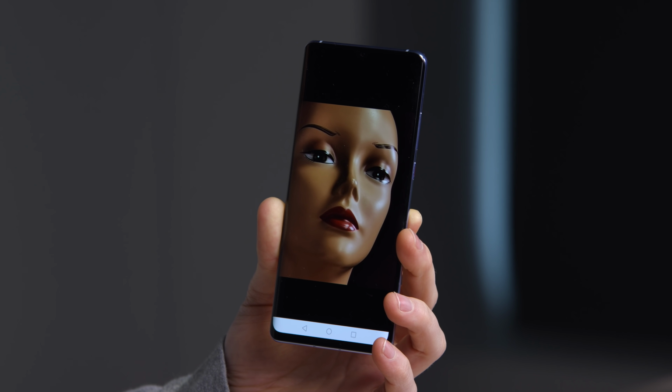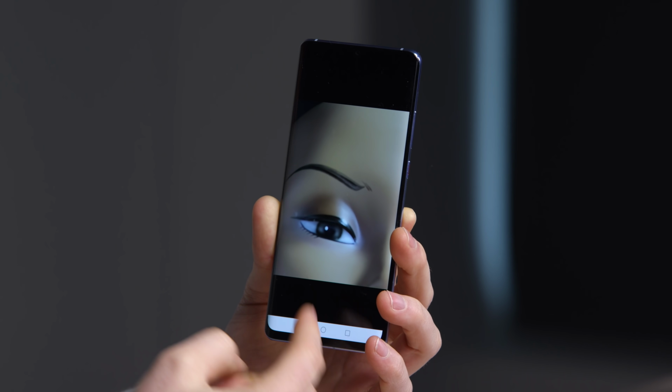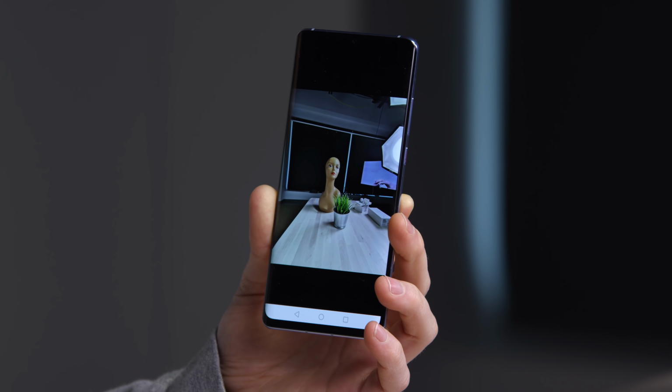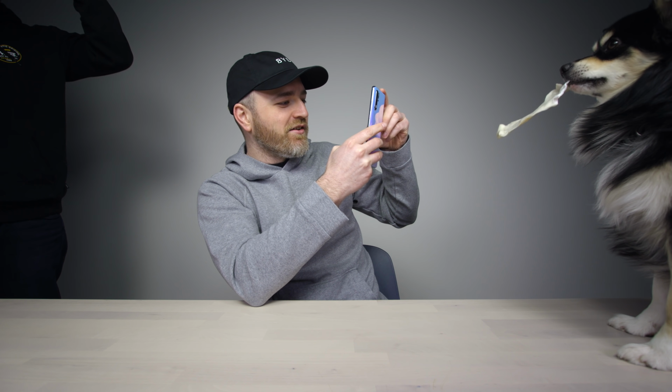I think it's useful. So to give you one more breakdown, standard focal length, 5x optical zoom, digital zoom at 10x, it goes even further than that. And then of course the wide angle. Let me turn the AI back on.